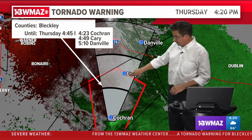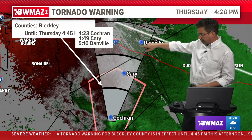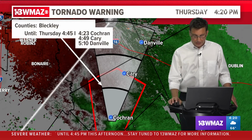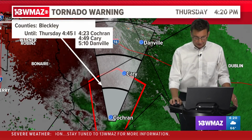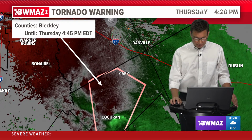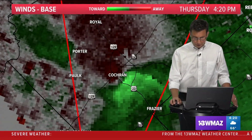But either around the Cary area or just a little bit off toward the west here, and eventually up crossing over I-16, and by then it may just be a regular old rain shower or thunderstorm, but just in case, we're kind of tracking ahead with different times here. All right, so it looks like we've maybe had a new scan come in. And again, it is bright in that area.